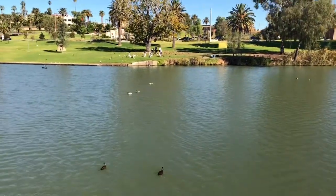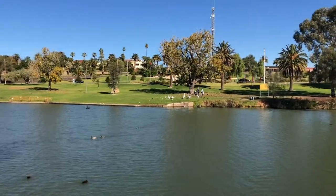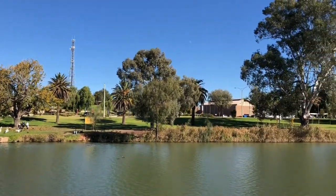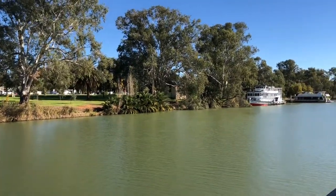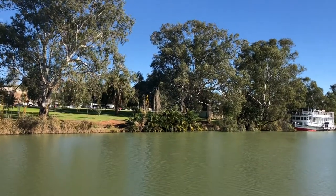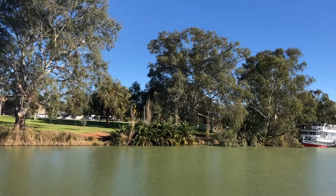Now coming up on the left-hand side, you will see the red hull and white superstructure of the paddle boat Coonawarra. The Coonawarra started off life as the J.L. Roberts Barge back in 1894, to be towed around by paddle steamers on the day, fully laden up with cargo. It was around 1950 that the barge was purchased by a bus company in Echuca and was converted to the passenger cruiser paddle boat that we see here on the left.